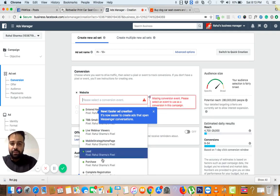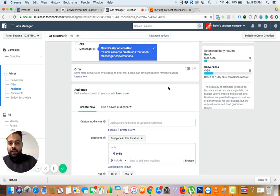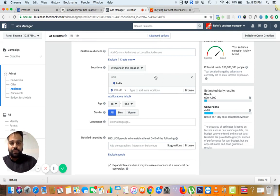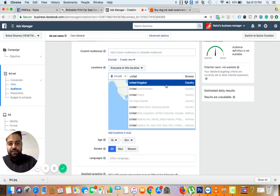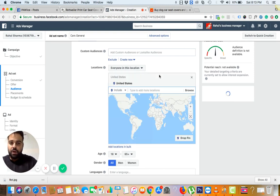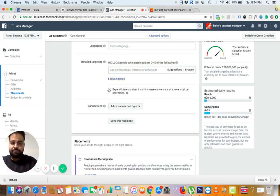For that, let's just go with purchase, and let me name it. Now guys, naming it is a little bit tricky, but for now let me just call it car seat covers general. Okay, and the country should be wherever you want to promote. As a breed business member, you can ship worldwide, or even if you are selling from AliExpress, I guess most of the sellers offer worldwide shipping. Everything else, let us leave like that.